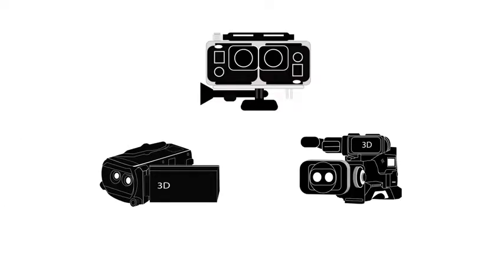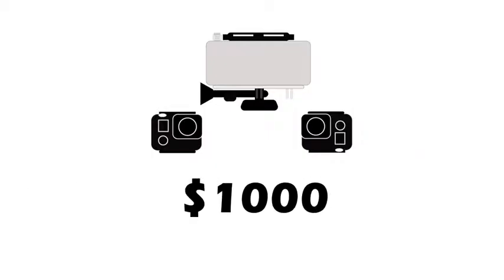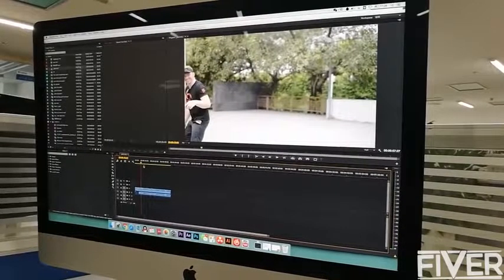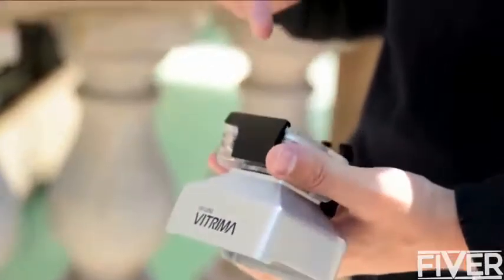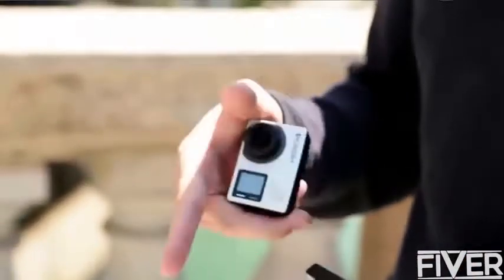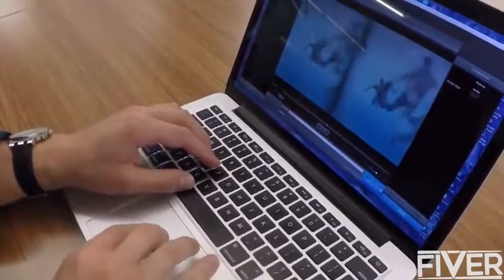You might have seen someone with one of these 3D rigs, but probably not. They're bulky and super expensive. On top of that, you need extra software just to create the 3D videos. Vitrima is different. It creates the same 3D effect with just one camera. And its video is ready to be watched. No software needed. Just upload and enjoy.